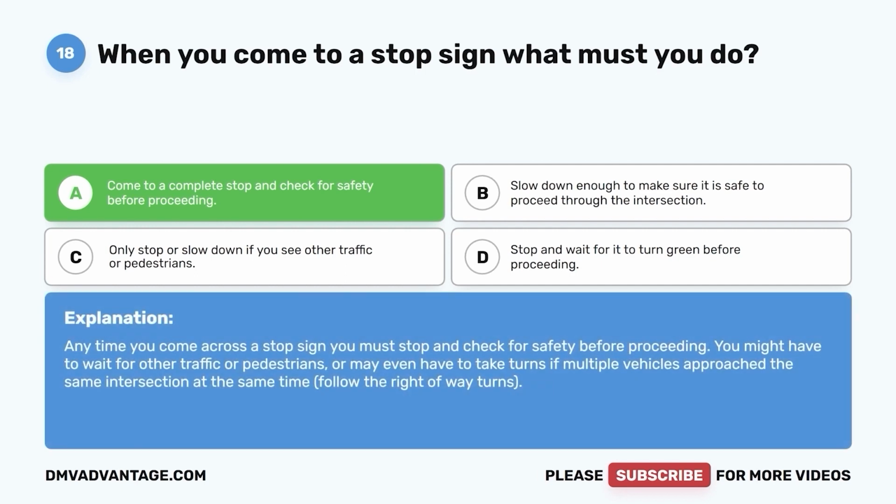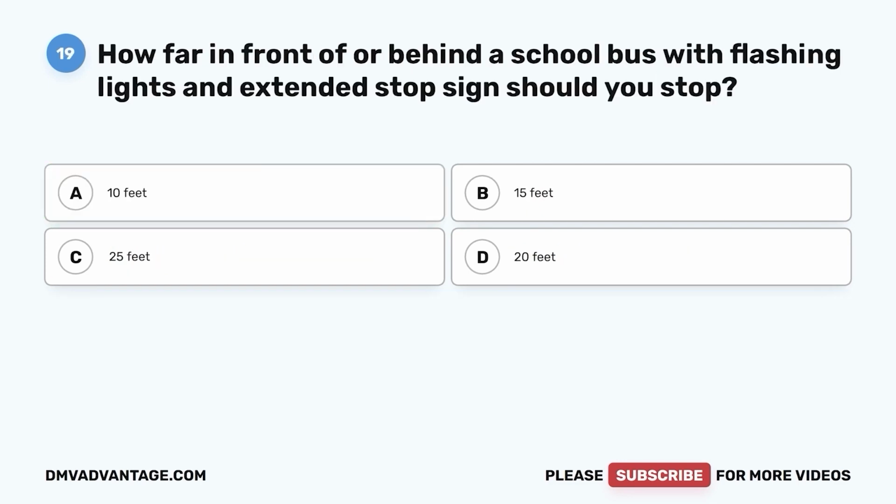Anytime you come across a stop sign, you must stop and check for safety before proceeding. You might have to wait for other traffic or pedestrians, or may even have to take turns if multiple vehicles approach the same intersection at the same time. Follow the right-of-way turns. Question 19. How far in front of or behind a school bus with flashing lights and extended stop sign should you stop?